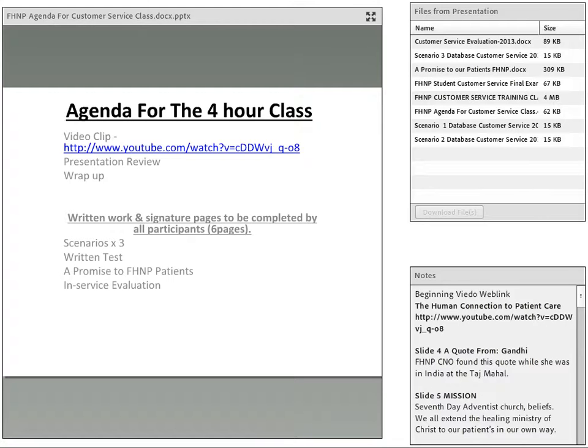This class is required by our clinical partner and must be completed by all faculty and students who attend clinicals at Florida Hospitals North Pinellas, also known as FHNP. With this class, each participant will be responsible to download, print, complete, and turn in a total of 6 documents. These documents include 3 patient scenarios, 1 on communication, 1 on respect, and 1 on teamwork.